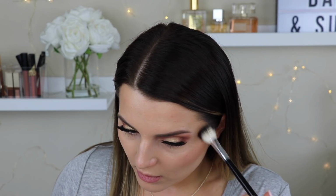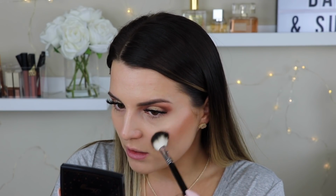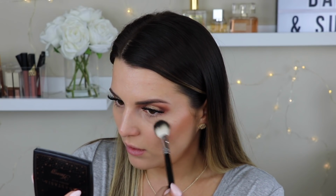So I'm going to take this on my Anastasia brush. I love this for highlighter. It's really good. Tap it off a little bit, and I'm going to just lightly add it to my cheekbones, the high points. And it gives you that wet highlight effect, which I love. Normally for this tutorial, I probably do a liquid highlighter, but this gives me that liquid highlight look. It's not powdery looking or anything.